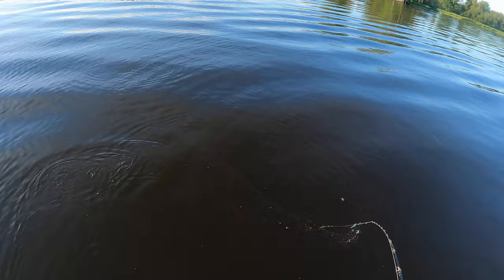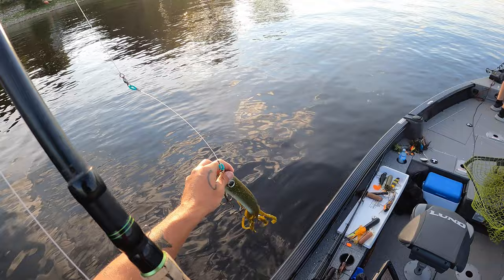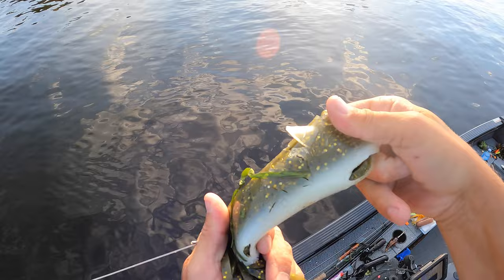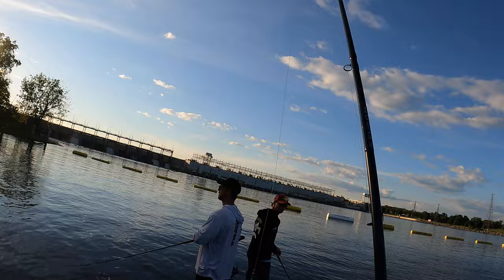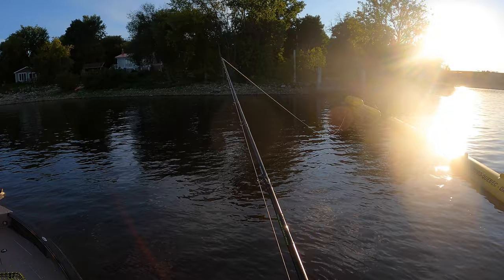Okay, that last spot didn't work. We are back at the dam. Kevin is focused right now. We got a fresh tube, just changed it out because this one was pretty dead. She's shed a fish or two. So now brand new. Let's see what it can do. To the moon tube. Oh yeah, that's the cast.